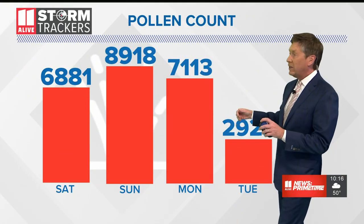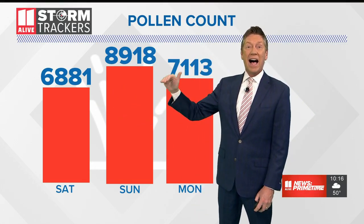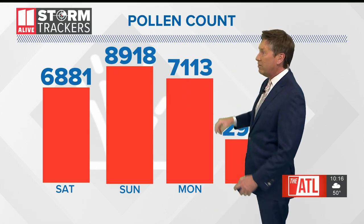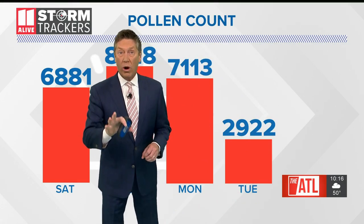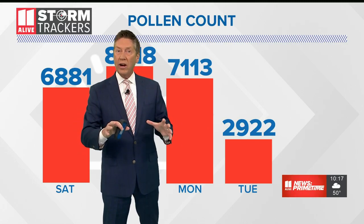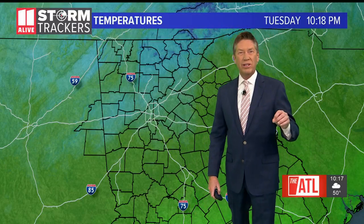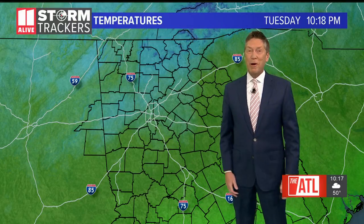All right, so let me show you what we were dealing with on Saturday, almost 7,000. Sunday, the second highest pollen count on record here in Atlanta. And then on Monday, it was down a little bit to 713. Now, today's pollen count came in before the rain came. So we're hoping that tomorrow's count, after the rain and with cooler air in place, is going to be a little bit even lower than this. So we're hoping we did get some relief. A lot of times these are really hard to predict because the wind whipping up could stir up more pollen. So we'll wait and see tomorrow morning when that comes out.